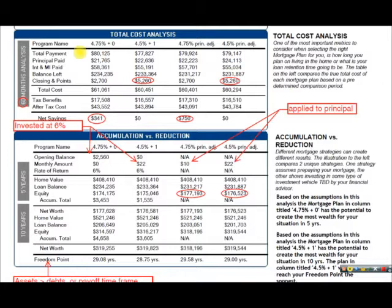Now we're going to look at the total cost over a time frame, in this case over a 5-year time frame to begin with. We've contrasted the programs. Notice that the closing and points are higher for the 2 4.5% programs. Basically, if you look at the total tax adjusted cost or after-tax cost of these 4 programs, they're really all very, very close. The least expensive over 5 years is the one where you take the payment savings and apply it to principal. This principal amount, therefore, is a little bit higher.